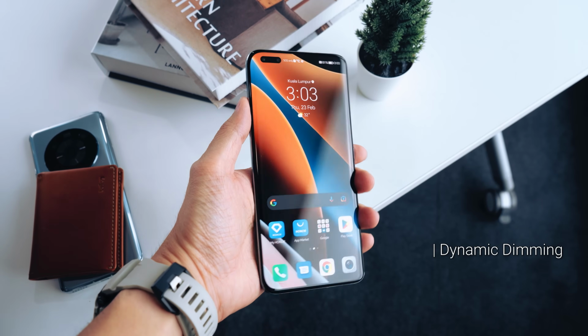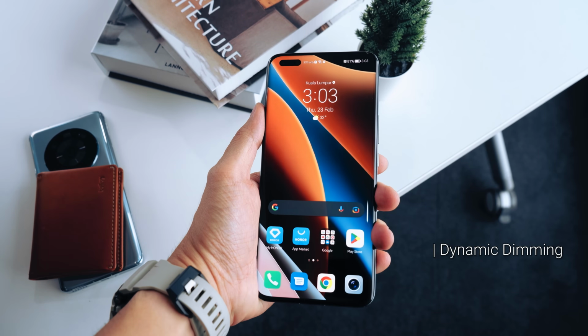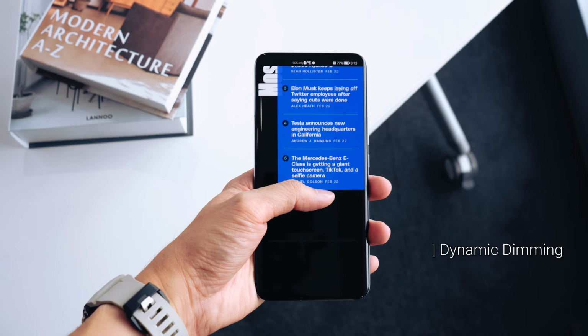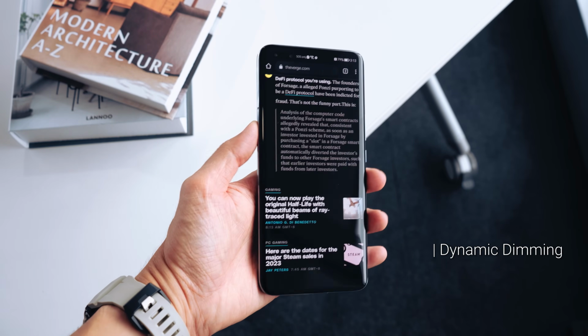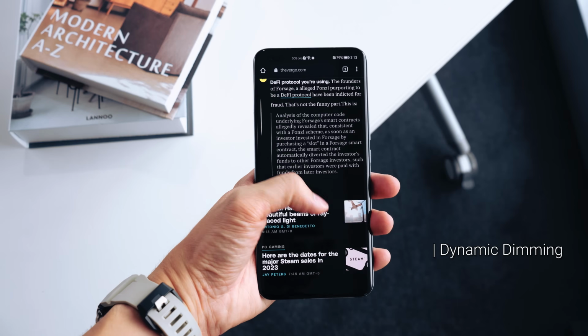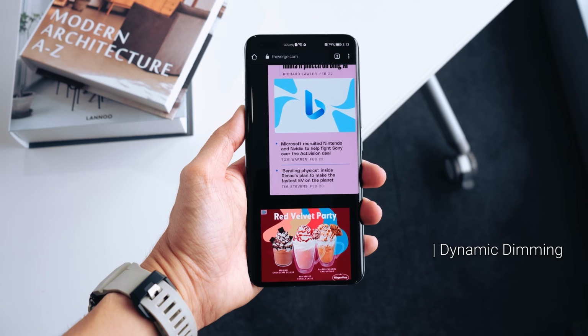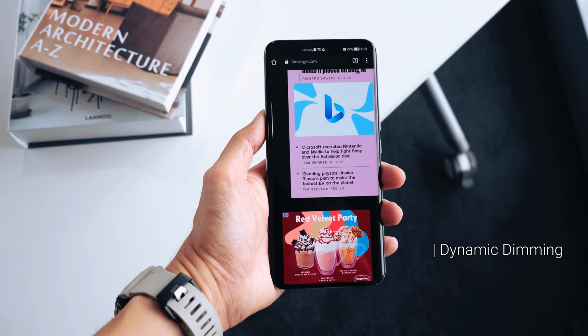Other than that, there is also a sensor in the display itself that will actually adapt the display based on your current environment, to again ensure the right amount of brightness goes into your eyes. So it's all about ensuring the most comfortable setting where you are looking at the display, and to ensure that the display does not harm your eyes.